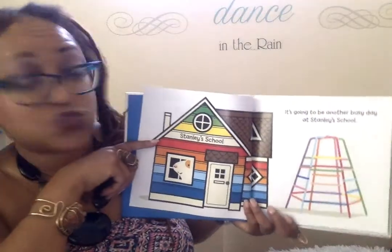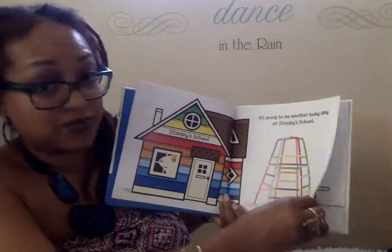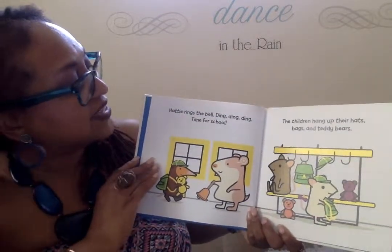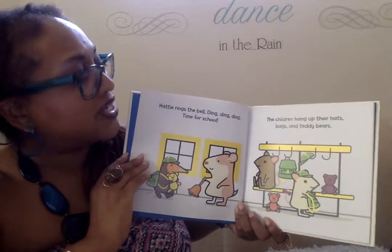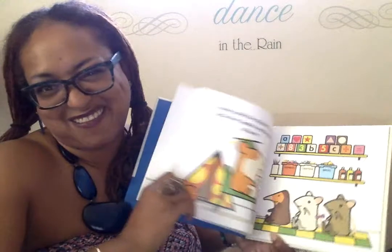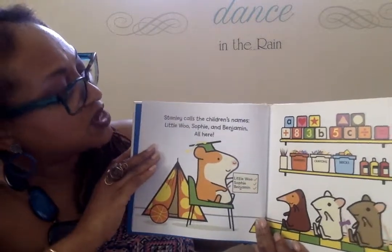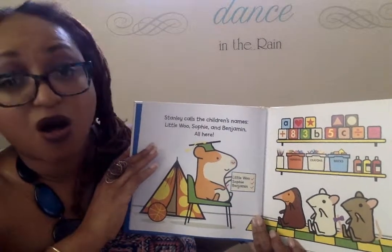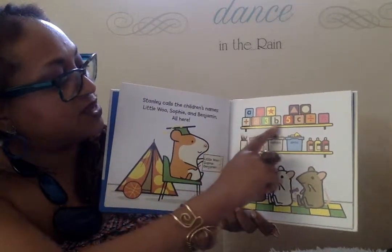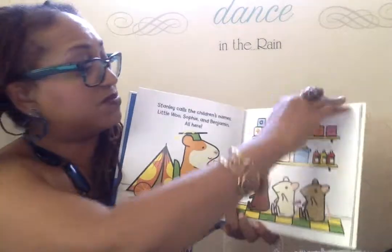This is Stanley School. It's going to be another busy day at Stanley's school. Oh, of course. Hattie brings the bell. Ding, ding, ding, ding. Time for school. The children hang up their hats, bags, and teddy bears. Oh, gotta have those. Stanley calls the children's names. Little Woo, Sophie, and Benjamin all here. Well, there we go. We got numbers, crayons, 8, 3, B, 5, C, A. All right. Looking like a typical classroom. So far, so good.